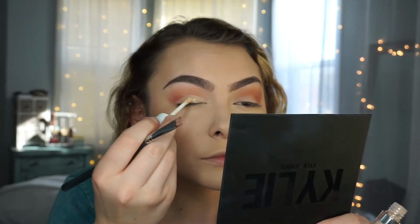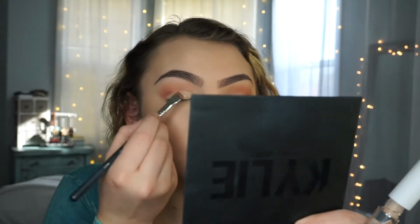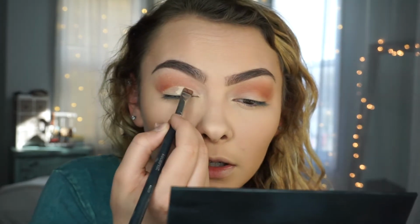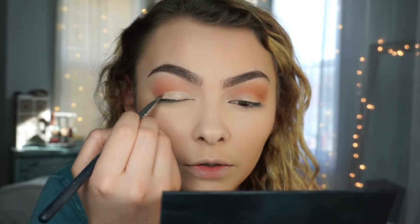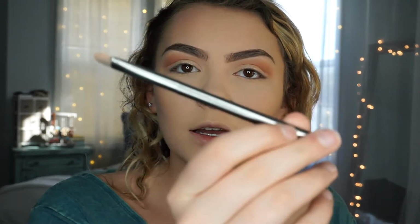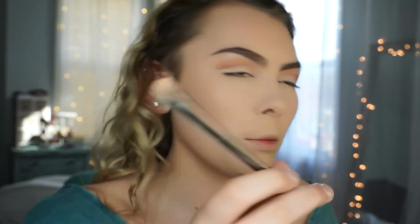Taking my M432 brush. It is kind of dirty, but whatever. I'm just going to use that instead of that brush I was using because it was a little bit difficult to get a straight line. I'm going to use this brush from Urban Decay. I think it came out of the original Naked palette. So I'm just going to be using that and trying out a new product.